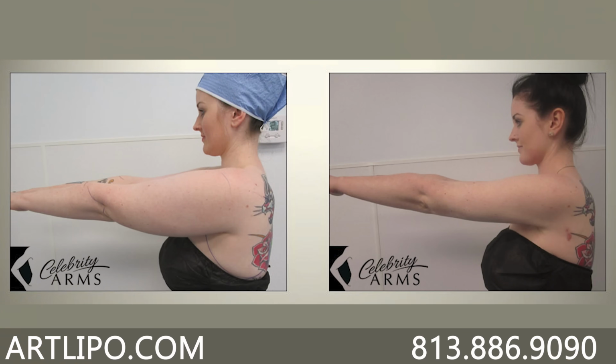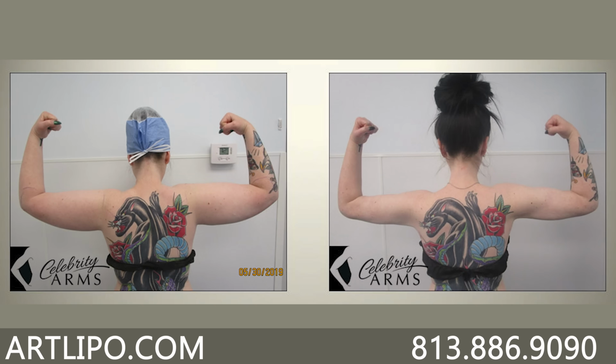However, lipedema can also affect the arms. So you'll see in patients with lipedema, probably about a third of them will also have heavy arms as well as heavy legs. So this is the easily recognizable part if you look at someone with lipedema.